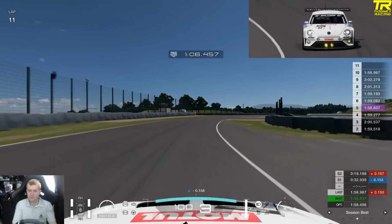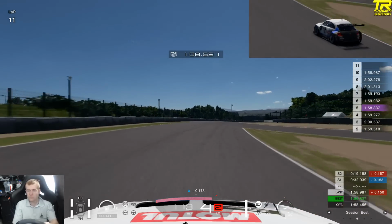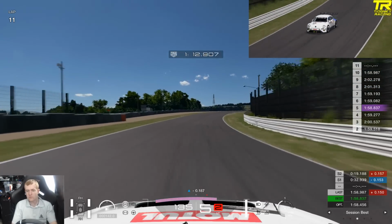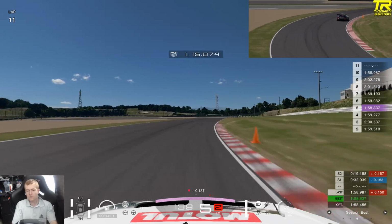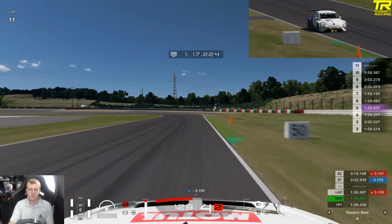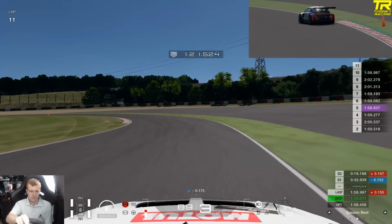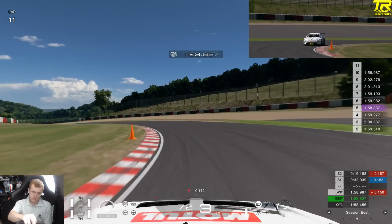As you see, we exit and we get a good amount of time leaving that hairpin, and we're fairly up on our time here. It's fairly quick. You can see that in our optimum already. It's a 158.4. The car is pretty quick here, so it's a good car this, I must admit, and it's a car that I would suggest to beginners as well. I think it's a brilliant car.